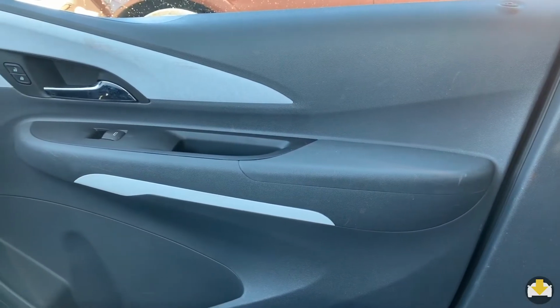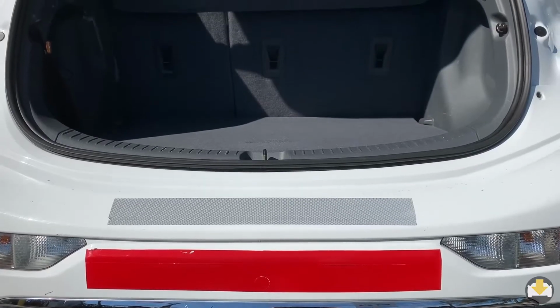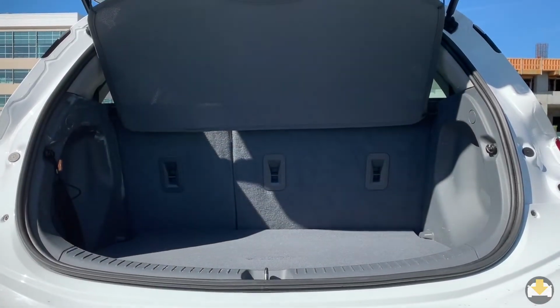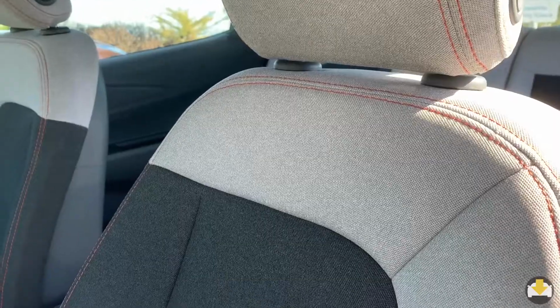The size, it's very roomy. The interior is quite spacious. Certainly the cargo, I like the features that it has, actually three compartments in the trunk. The headroom in the rear is quite good and the legroom is impressive. Entry trim models get cloth while higher trims get leather.